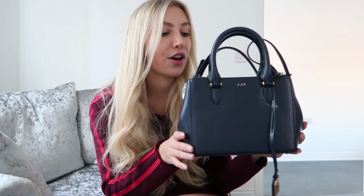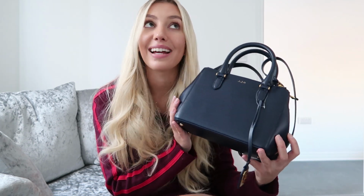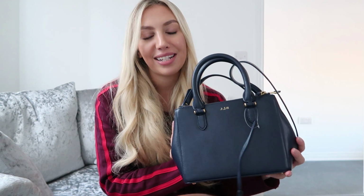I mean, it is a Ralph Lauren, it is a gorgeous little bag, it's a great size, it's not one of those pointless size bags that you can only fit your phone and one card in or a couple of credit cards. It is a bag that I know I'm going to use, and as I said, it goes with my boots. So I am very, very excited to wear this.